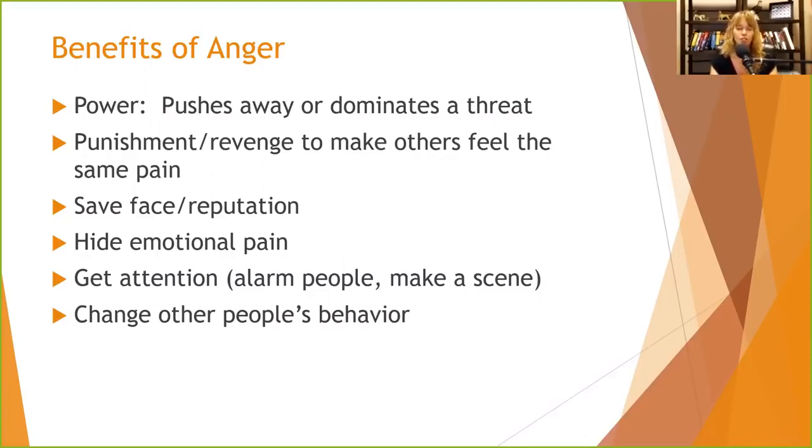If people are just annoying you, if people are getting on your every last nerve for whatever reason, and you bite their heads off, guess what? They go away. If somebody's trying to take something from you and you get angry, a lot of times it makes them go away. It can also make opportunities and all kinds of other stuff go away. But in the short term, it's making the threat go away or giving you power over it.